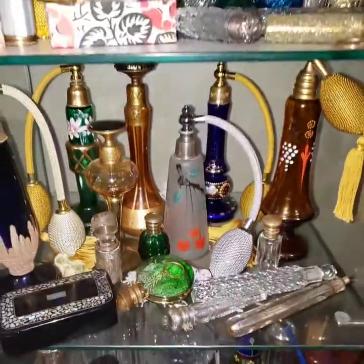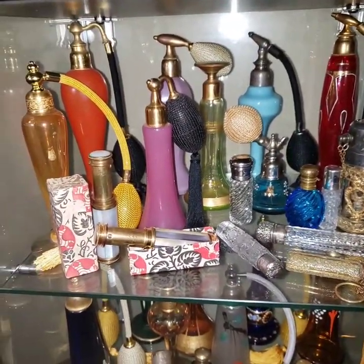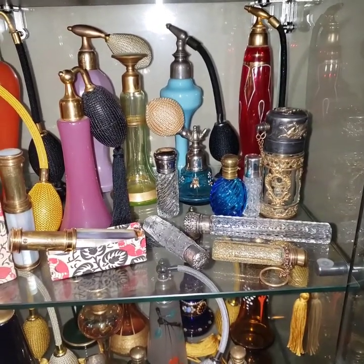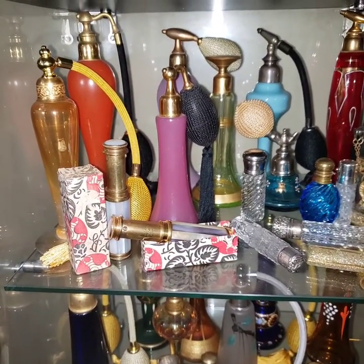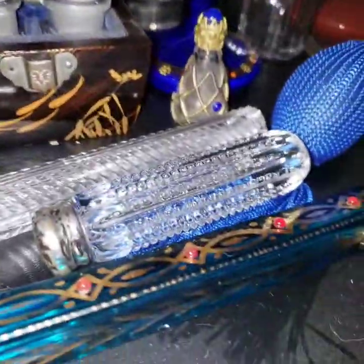Hey guys, what's up? So all these years of me owning my cell phone, I never knew that the video portion of my phone had a flash. Yeah, and you see orbs floating. It's probably the ghosts of the people that once owned these antique perfume bottles. No, I'm only kidding. It's dust. I haven't cleaned inside this china closet in over a year, so we have layers of dust.